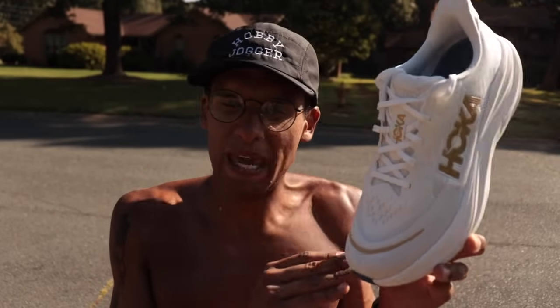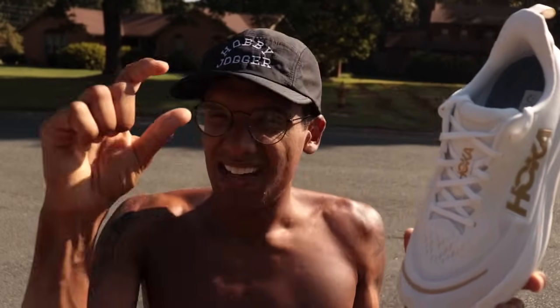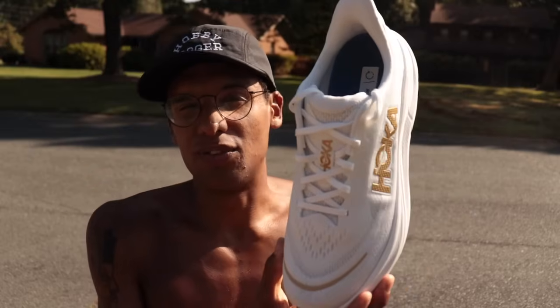A shoe like the Nova Blast 4, which is pretty similar to this on paper when we're thinking about stack height and weight, that's a little bit less expensive. It's $140. This is $160. That also has a higher drop. This feels more versatile for me. Nova Blast 4, I would not be finishing runs at a 6:30 pace in that shoe.